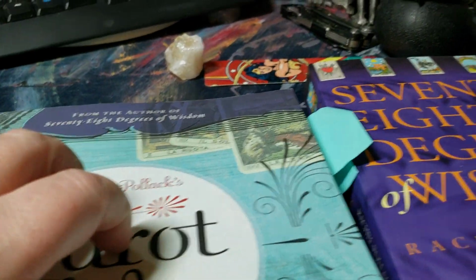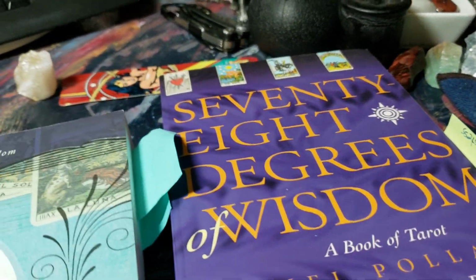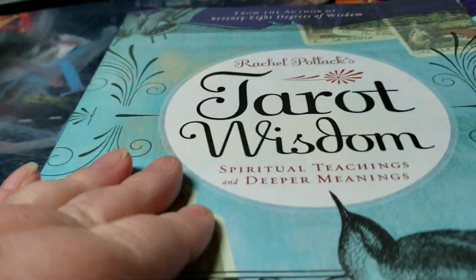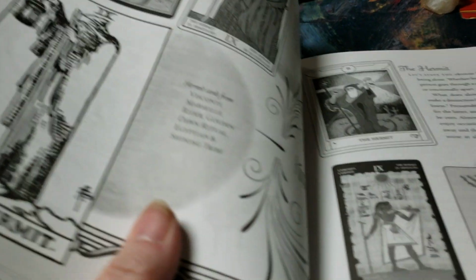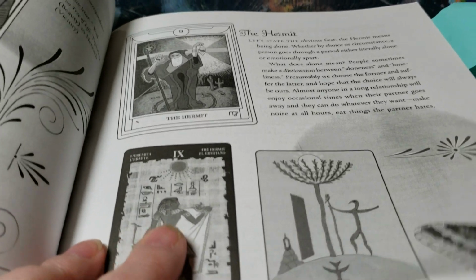If you buy this book, you don't need to buy this book. This is an updated 78 Degrees of Wisdom, and it does so in a wonderful way, and it gives you historical representations of the cards. It's just, oh, Rachel, I love you.